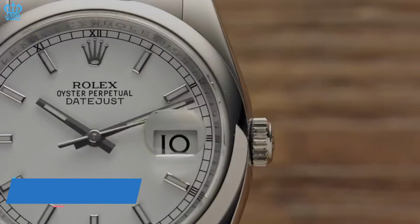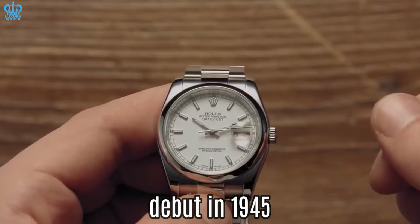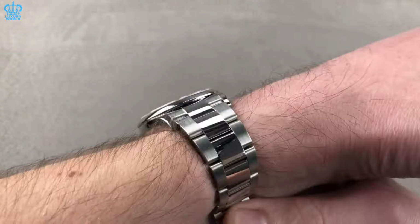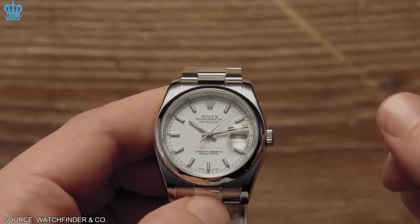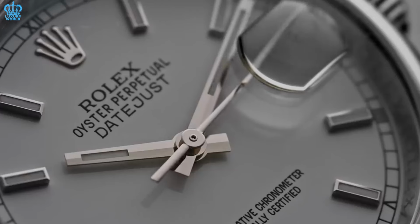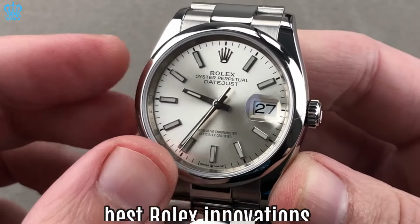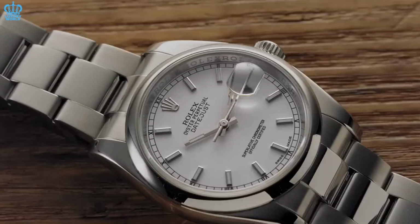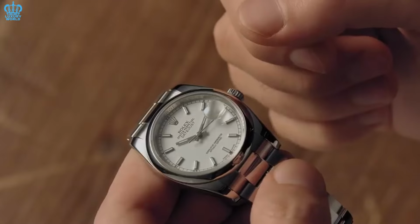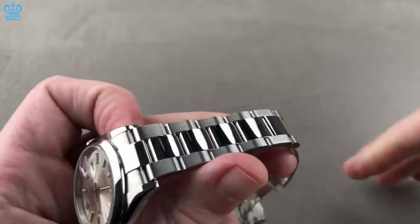Rolex Datejust. Next is the Rolex Datejust, which made its debut in 1945. This watch boasts unique features, being the first self-winding, waterproof chronometer with the bold innovation of displaying the date at 3 o'clock, which is a groundbreaking feature at the time, and still impressive up to this date. It combines all the best Rolex innovations in a timeless design. If you're aiming for one, the waitlist is about 3 to 6 months, which is not bad for a piece of history. Plus, it is like wearing a piece of mid-20th century elegance on your wrist, but even cooler.